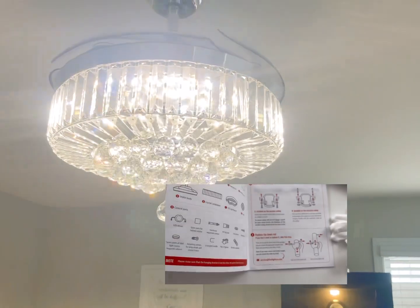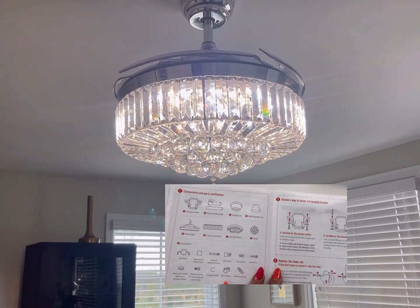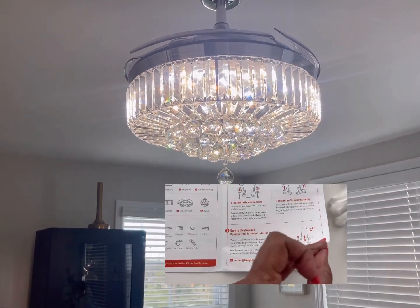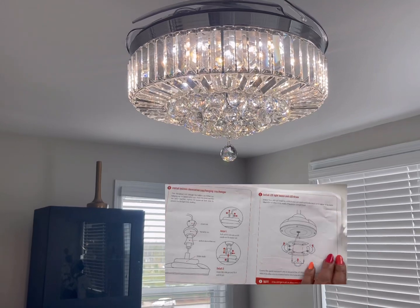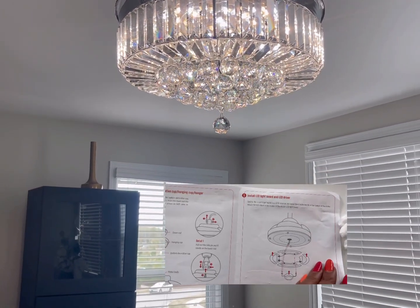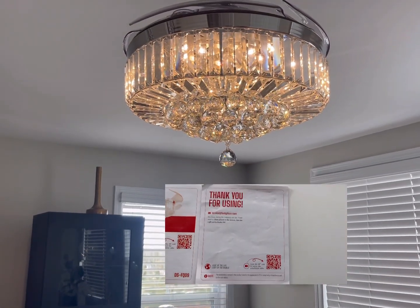It is very, very quiet, which is very nice. I do see a little bit of vibration of the crystals when it's on the high speed, but I don't hear any noise at all. They're not clanking or, you know, clicking together or whatever. So that part is good, but this thing is pretty, y'all. I don't want to just keep saying it, but it's pretty.